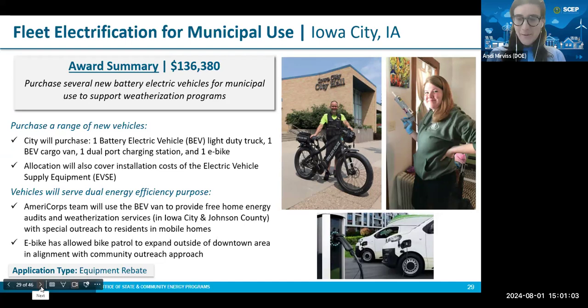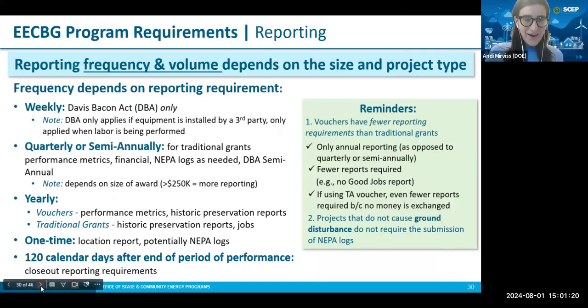It feels a little off to move into the next phase of this presentation, which is to talk about a key part of the program, reporting, but we must power through. So to the next slide, please. Okay, so this is, I'm sure, everyone's favorite topic, or the most long-awaited topic, reporting.